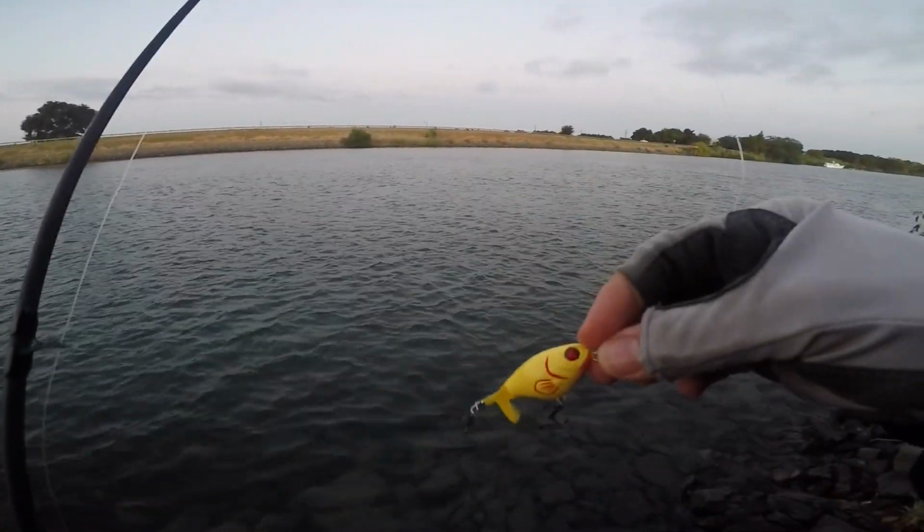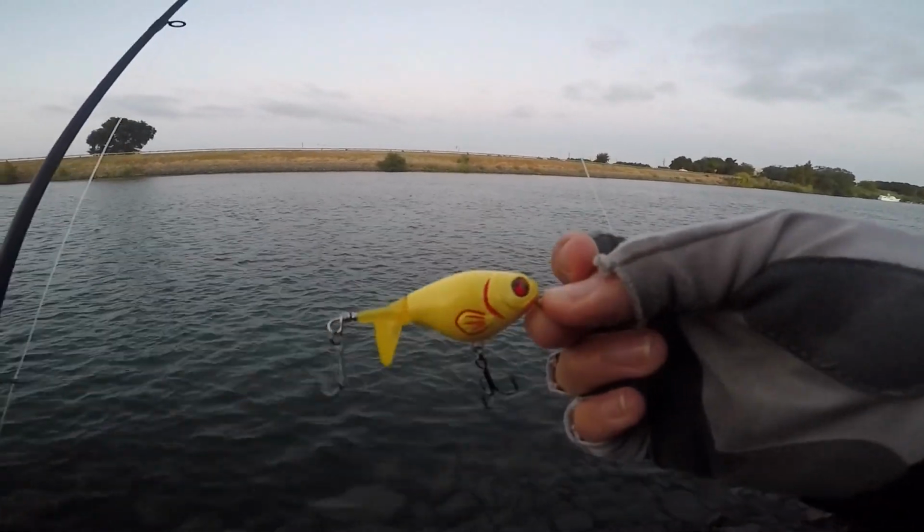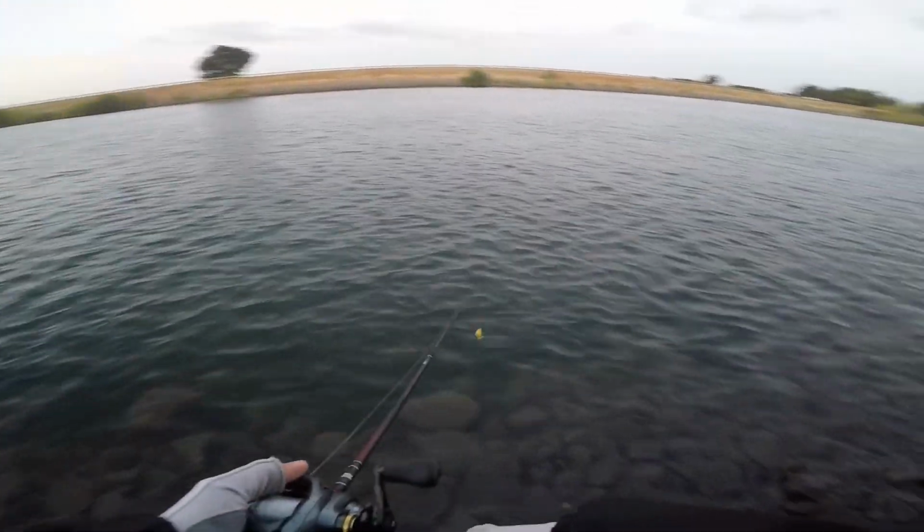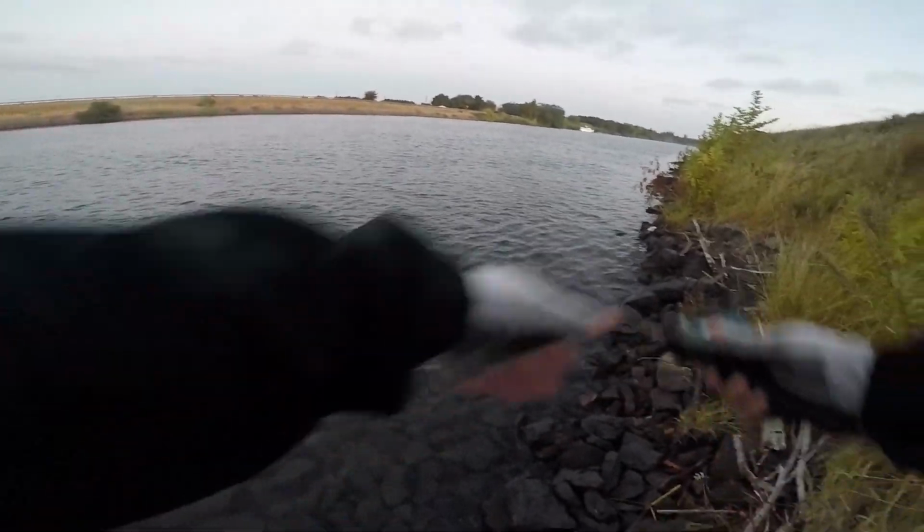So in the morning, I think the game plan today is I'm gonna use the topwater, the Whopper Plopper, and then as the sun comes up and they get a little more finicky, you gotta drop down to finesse, and I'll be using a tube. So yeah, stick around guys to see if we can get anything.